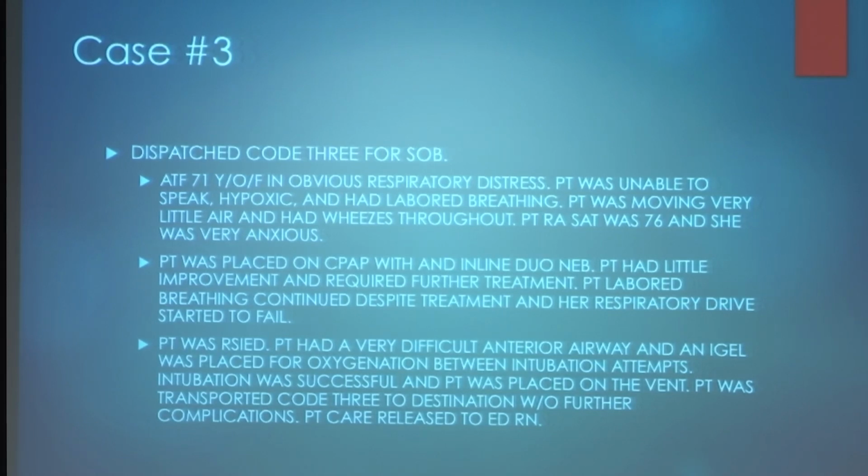Labored breathing continued despite treatment, and her respiratory drive started to fail. Patient was RSI'd, had a very difficult anterior airway. An iGel was placed for oxygenation between intubation attempts. Intubation was successful. Patient was placed on the vent, transported code 3. So that's an improvement. I have more follow-up, but it's important to document when you think it's going to be difficult, with any physiological or anatomical indicators. So that lets us give you a little bit more slack later on. You're like, yeah, it clearly looked like it was going to suck, and guess what? It did suck.